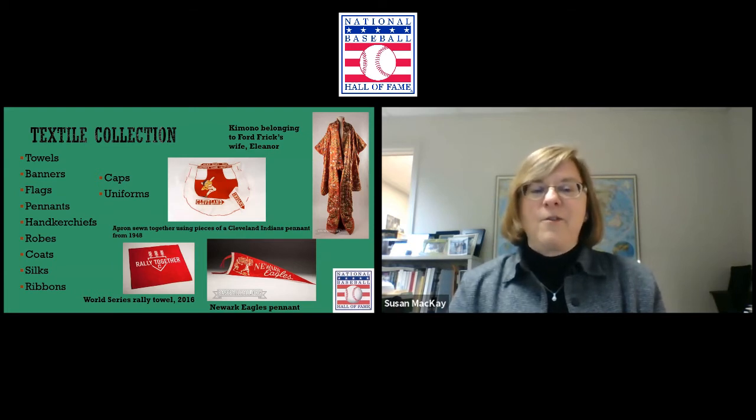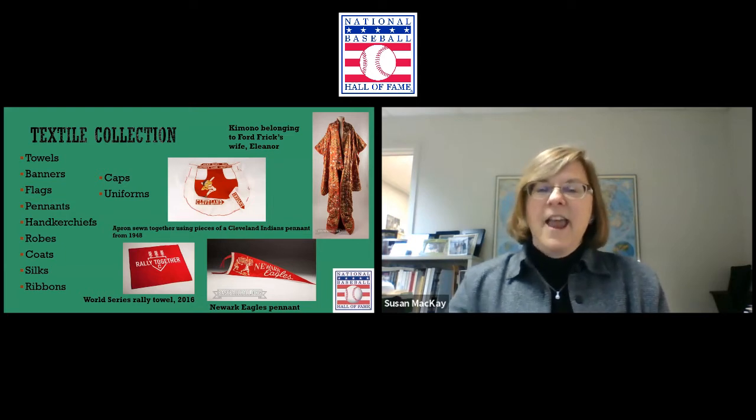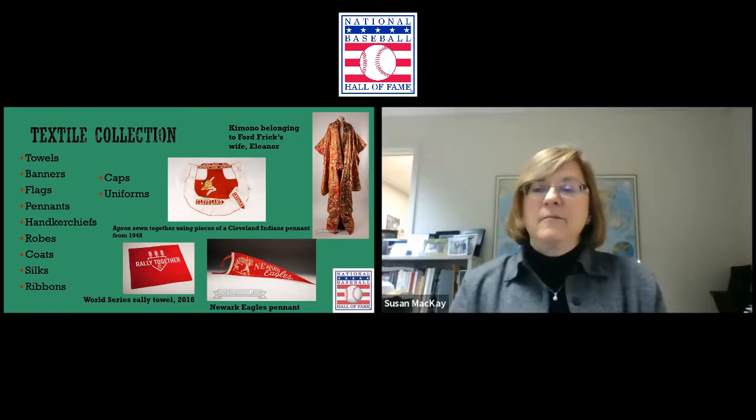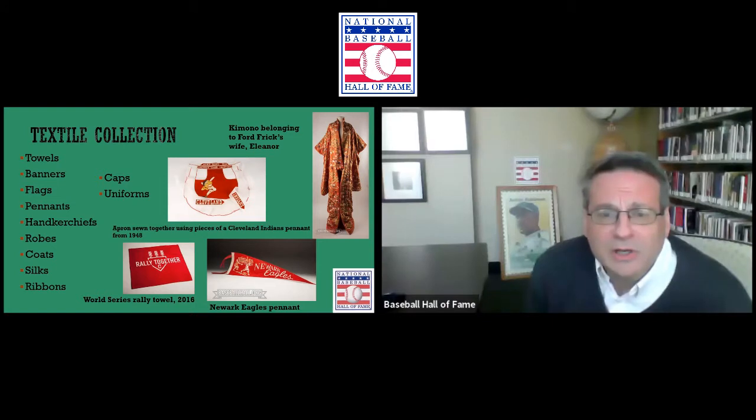We have a number of those that we store flat in the acid-free boxes, and we interleave them with the acid-free paper. And they're made like a regular towel, made of cloth? Yes, they are. Terry cloth. Regular giveaway material. Okay, very good.